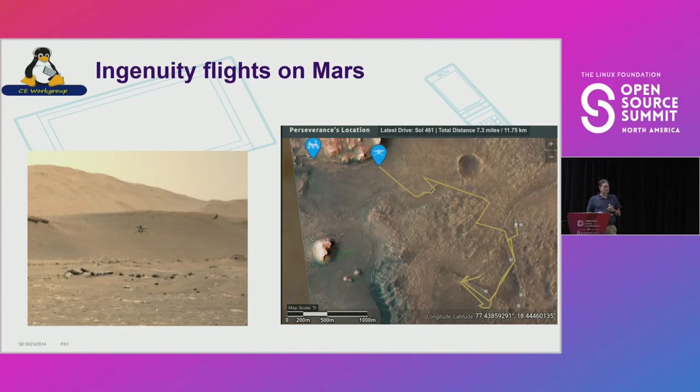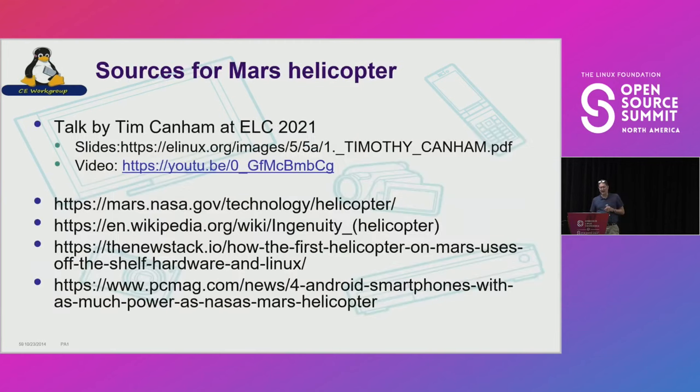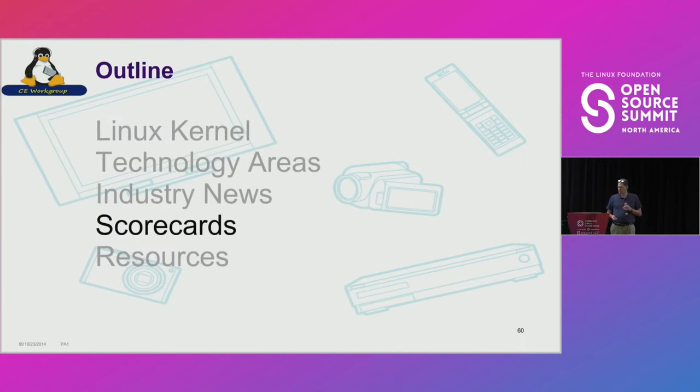So it's keeping up with the rover as best it can, and it actually goes and scouts locations for the rover. Totally cool. I think it's one of the most interesting uses of embedded Linux in the solar system. If you want to get more technical details, Tim Canham is the JPL lead on this stuff, and he gave a great keynote at last year's Embedded Linux conference. You can get a lot of the technical details about what version of Linux and diagrams of their CPU utilization while they're in flight and stuff like that.